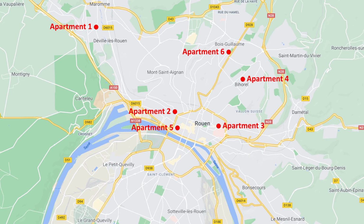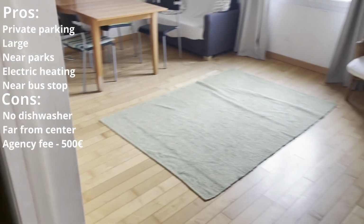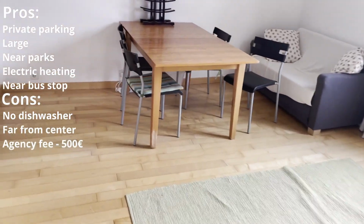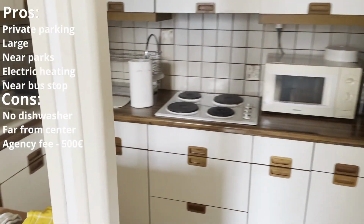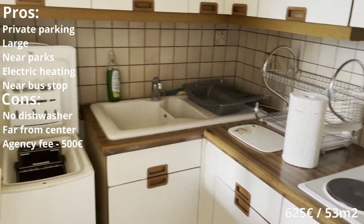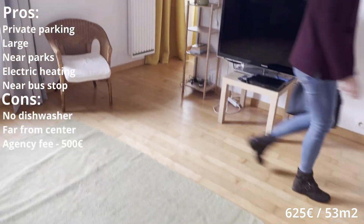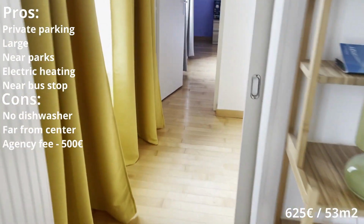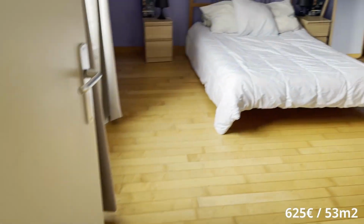Ready for the last apartment? Apartment 6. Walking straight in leads into the main living area with the kitchen beside. Again, no dishwasher, but my dreams are long gone for that. This apartment is 625 euros per month, 53 square meters, not in the center of Rouen, but it's on the main road to Rouen with a bus stop right outside. It has private parking and a park right next door. The furniture is pretty ugly, I must admit.